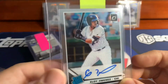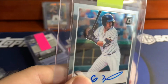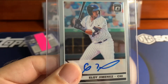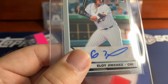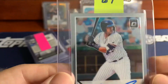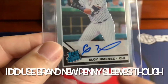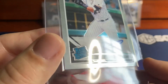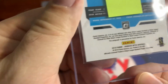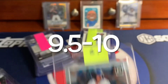Next up, we said 9.5 to 10, I think, on this one. The centering looks great. The surface looks really good. The corners look really good. I just have a bad feeling that maybe, and any scratches you see on here are just the plastic. I've reused these. There's no point in buying new ones for submission, so I'm just reusing the plastic on these. But anyway, the card itself, I think it looks really good. But I said 9.5 to 10, and that's the range I'm gonna give myself.